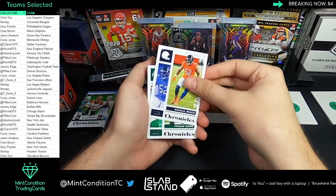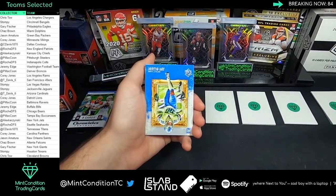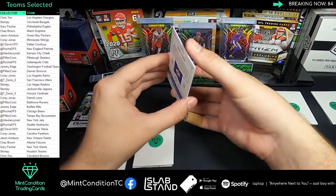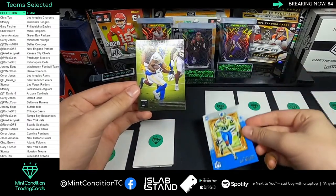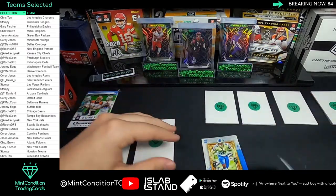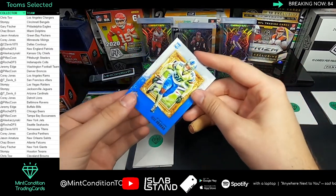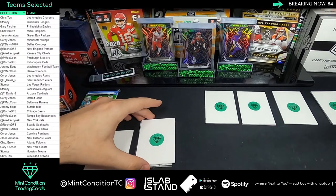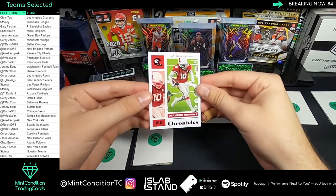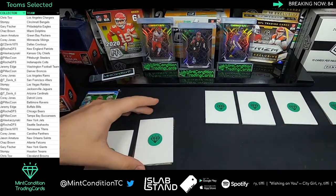Okay, got a Khalil Mack, Frank Gore, two vet base, Drew Lock, three in a row. We do have a Jeff Okudah, Gridiron. Then we have a Cam Akers, Panini base. There we go. Cam Akers. Let's get the Jeff Okudah. Then we have a D-Hop. That is going to be short print, 170 to 199. So the short print D-Hop going to the Cardinals.